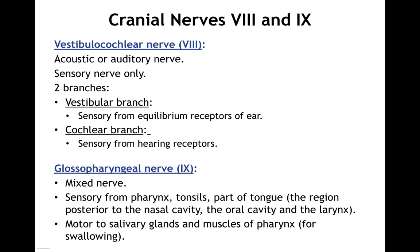Vestibulocochlear nerve is number 8. It's also referred to as the acoustic or auditory nerve. It has two branches, the vestibular branch and the cochlear branch. The vestibular is for equilibrium, while the cochlear is for hearing. The glossopharyngeal nerve, number 9, is a mixed nerve. It's got sensory from the pharynx, tonsils, and part of the tongue, and motor to salivary glands and muscles of the pharynx for swallowing.